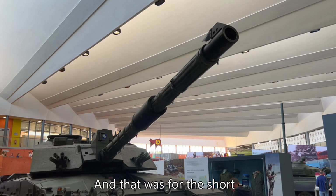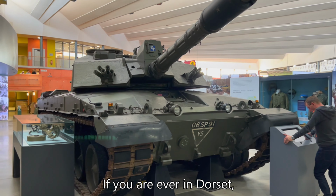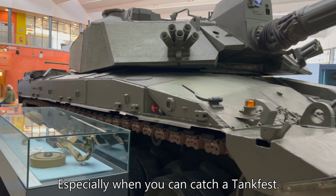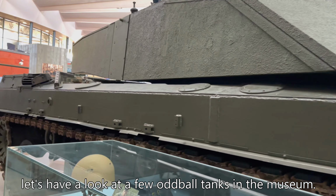And that was for the short and probably wrong history of tanks. If you are ever in Dorset, go to the Bovington Tank Museum. It's worth it. Especially when you can catch a tank fest. But before I jump to footage of that, let's have a look at a few oddball tanks in the museum.